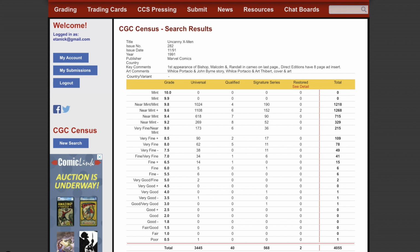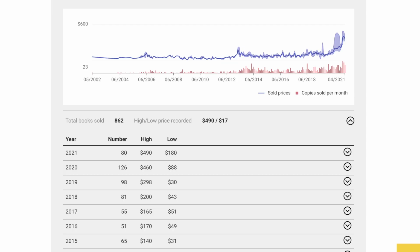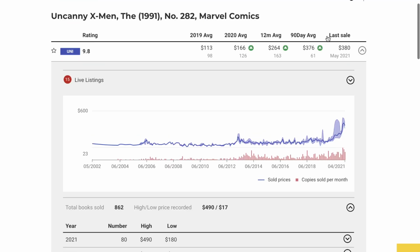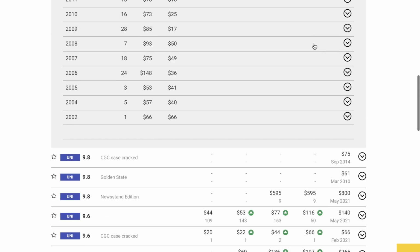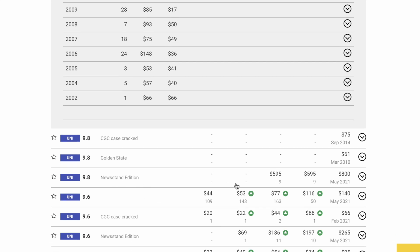It is definitely worth slabbing given that the GPA data is this high. My God, I'm sure some of these are high-priced newsstand copies, but look, GPA did break out. Look at the newsstand price. Okay, 800 for a newsstand copy. Yeah, even the 9.6 newsstand is slab worthy now. 265. Holy moly. And that's it for this video.